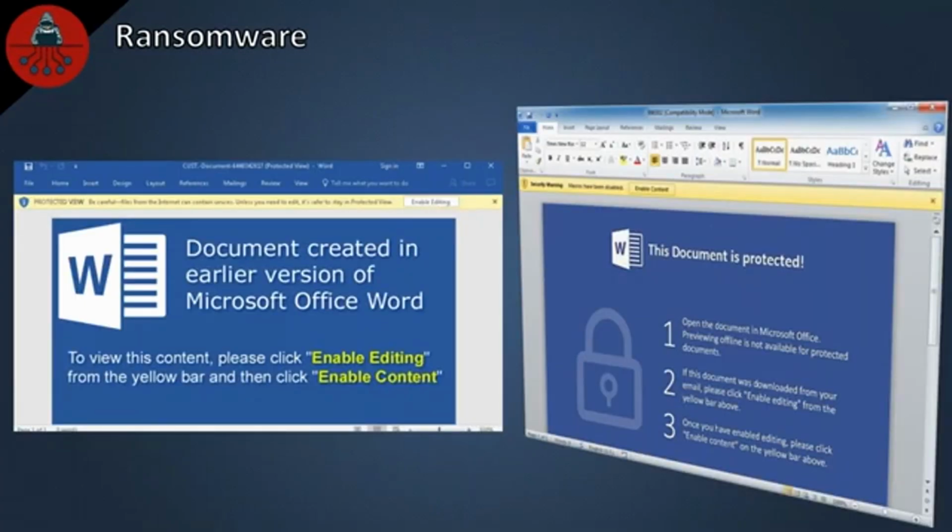Here we've just got a few examples of some Word documents that are trying to trick the user into executing them. At the top, the little yellow bar says security warning or protected view. The document itself is saying, hey, this document is encrypted or protected. You need to enable content to view this.